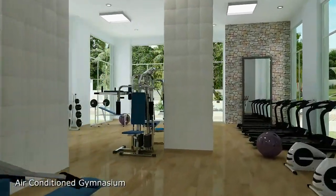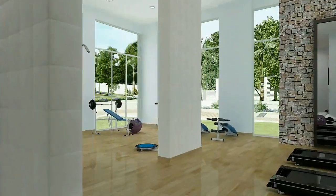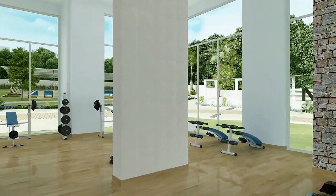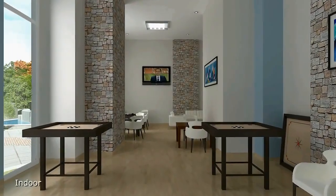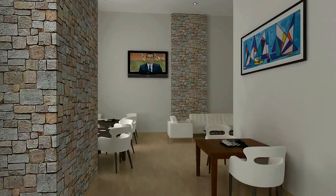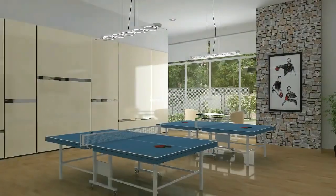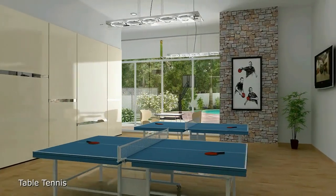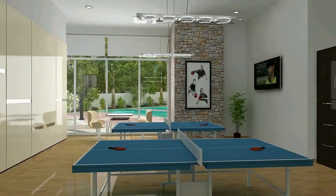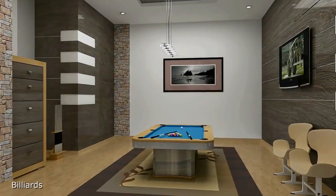A swanky and state-of-the-art gym provides you the opportunity to up the fitness quotient of your entire family without stepping out. Complementing the vast array of outdoor games, a multitude of indoor games like carom, table tennis, billiards and squash are designed to bring out the sports person in every family.